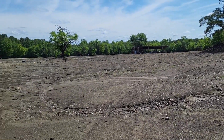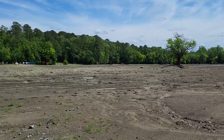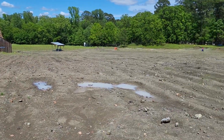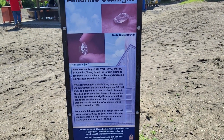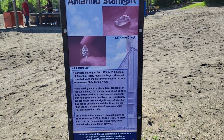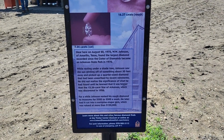So we're at the top of the hill here, and that's the first wash station there. And way down over the hill is another one. I'm just going to pan around. They have these signs with a little shovel, and that's where the big diamonds have been found. They have markers for different diamonds, with the names and the story behind how they were found. We'll see if we can find you one and take a picture of it. So this is one of the signs that tells you about the diamond that was found here. In this case, the Amarillo Starlight, which is a 16 plus carat rough diamond cut into a 7.5 carat diamond, found in 1975.